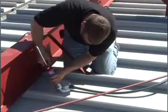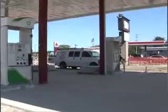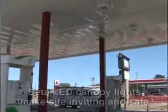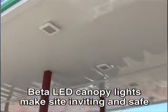Biggest problem is making your site bright, inviting, and friendly, because along with bright and inviting comes the feeling of safety. You light your site up a lot better than you typically would with conventional fixtures.